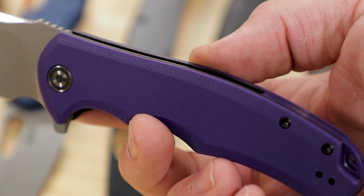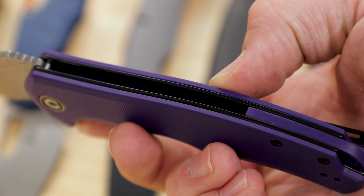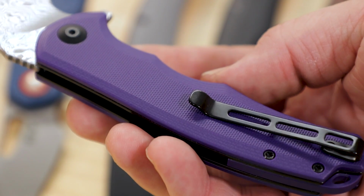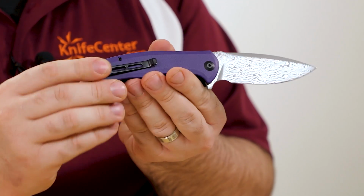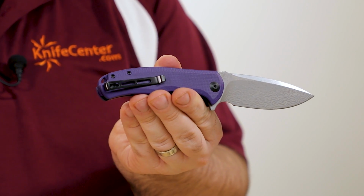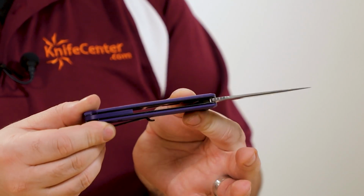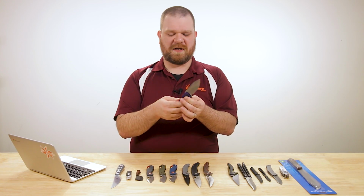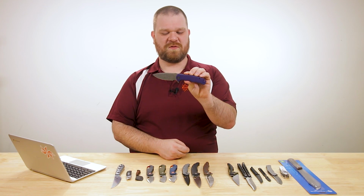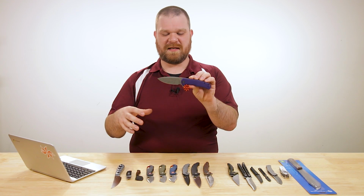The handles on this one are purple G10, and we get a black liner and a black deep carry pocket clip here, which is reversible for either side. And it really is nice and deep carry, just a tiny little bit sticking up above that black plane. And the purple and black really look good together. I don't want to call it a Ravens knife, but if you're a Baltimore football fan, this is the knife for you for sure. But even if you're not, it's really nice.